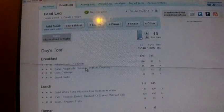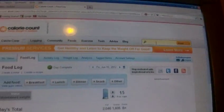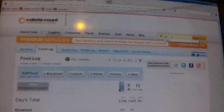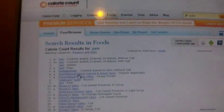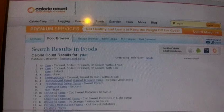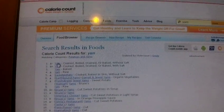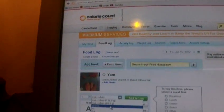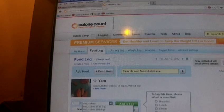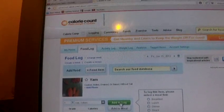And then once you've typed all this stuff in, we'll just take an example. Say if you wanted to say you had a yam, you go up in here and you type in yam, Y-A-M, and enter. Okay, and so here's the yam. So there's different things, like if you cook it, if you peel it or not. Let's just take this one here, the top one, cooked or boiled. That's what I do. And then you just say if it's cups or grams, and then ounces, calories, and for breakfast or lunch, and then you add it to your log.